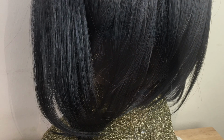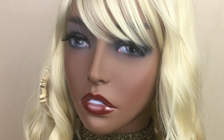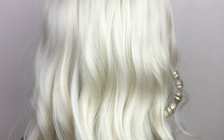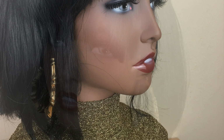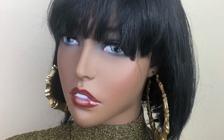So here's more and more wigs. Blunt, choppy cut. I just love the bob. Okay, yeah. So this blonde wig is like so beautiful. And I just love it. And also, I'm gonna be honest, I love all of these wigs. I keep saying I love it, I love it. I just love all of these wigs.